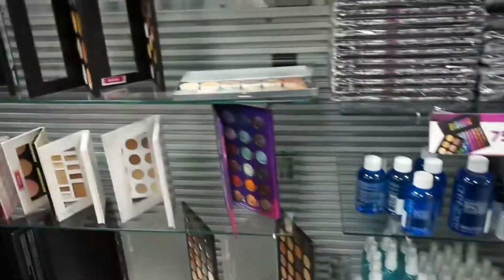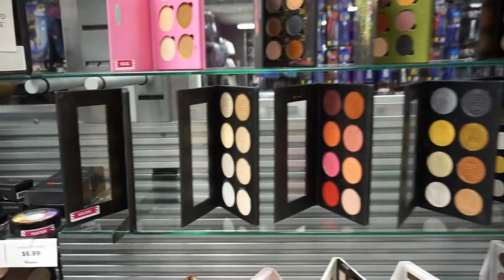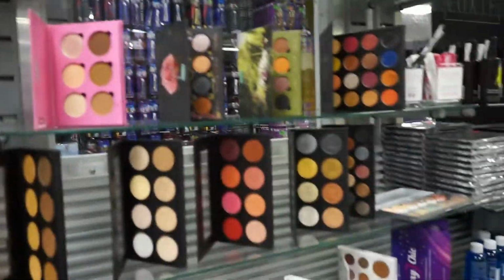Look at where I made it to. Oh my gosh, heaven. Oh, heaven. This is just like the store that I just finished finding in the Bronx that I was so ecstatic about.